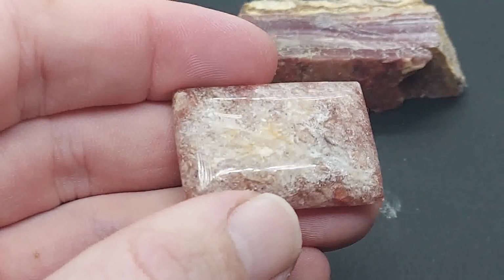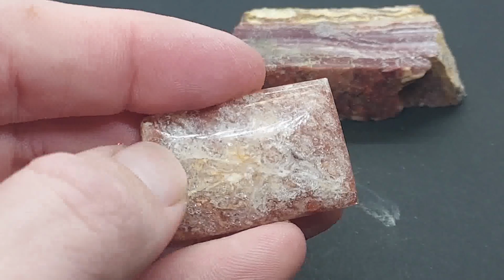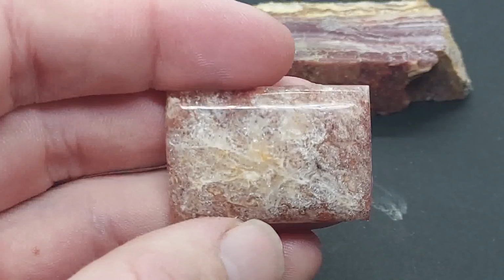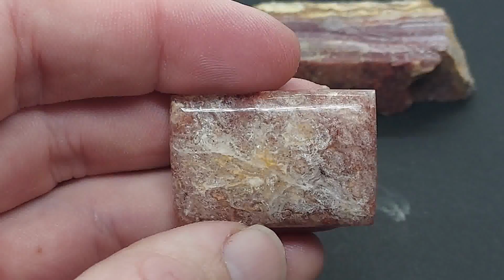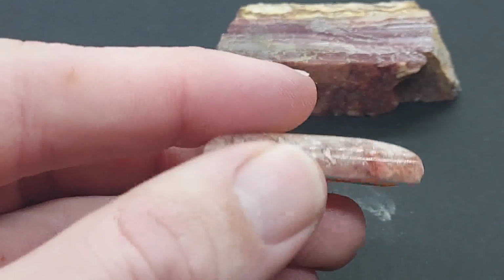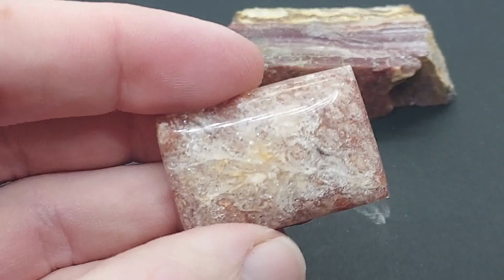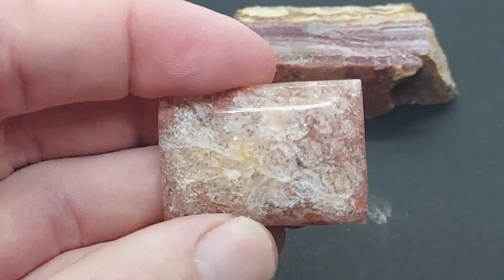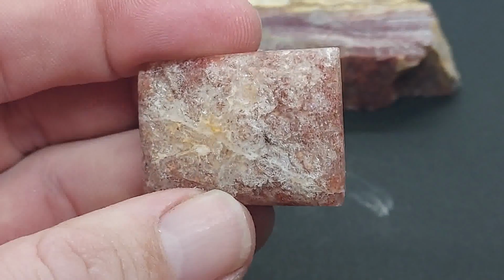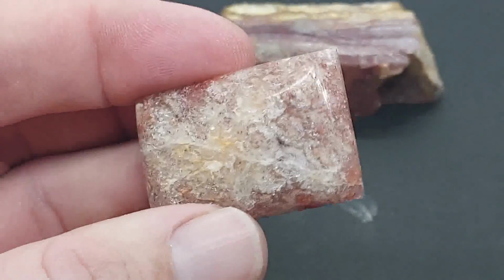And getting a little better yet. I love this little vein looking thing running through here. That's not a crack, that's a feature in the minerals. This piece has lots of light play. I love that there's kind of more of a red layer behind it that shows through. Took a pretty decent polish, so I'm pretty happy with that piece.